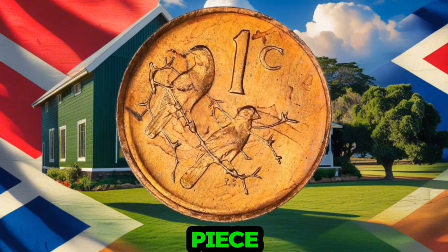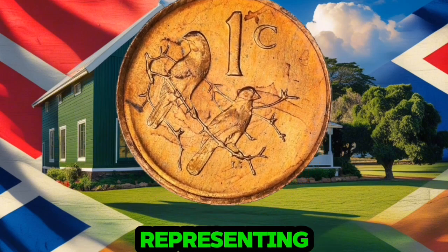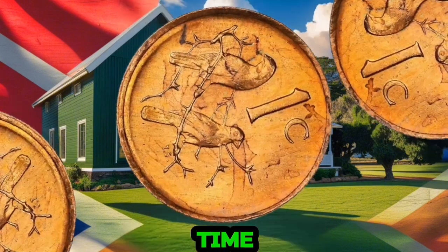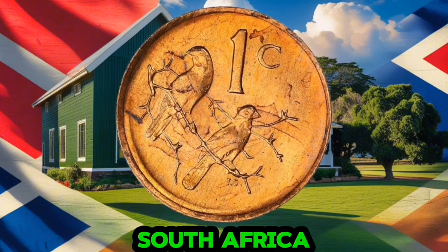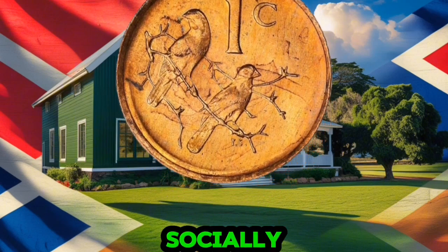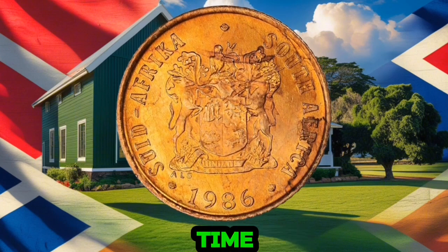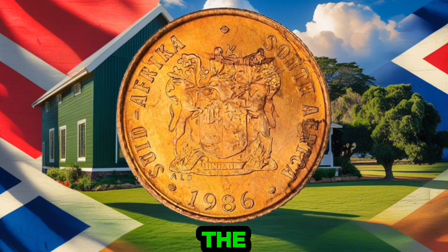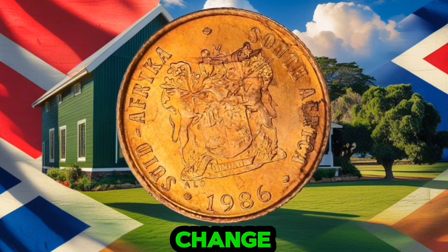It's not just a piece of currency. It's a piece of South Africa's history, representing a unique moment in time. It's a tangible item that tells a story of how South Africa was evolving politically and socially. Imagine holding a coin that was circulating during such a turbulent time. It's almost like holding a piece of the past that connects you to the country's struggle and eventual change.